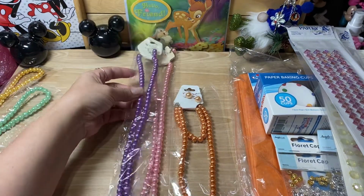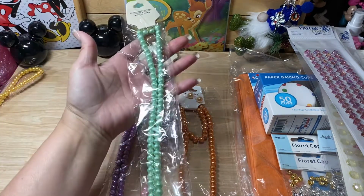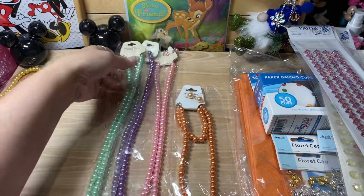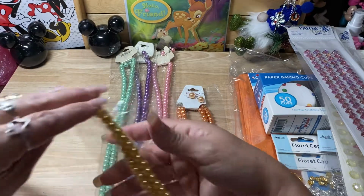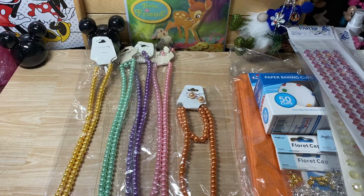This is a repurchase of this color purple. And I do not have this green. And this is a repurchase of the yellow. And let me show you.